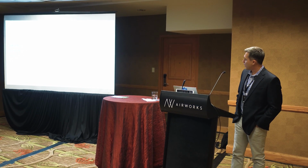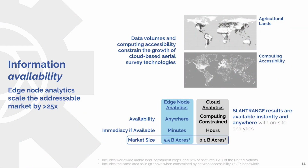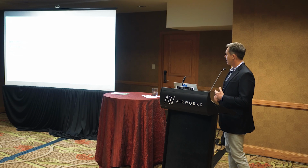We looked at a map of where the world's agricultural lands are, and then put next to it a map of where the world's computing accessibility is. If you look at this at a finer, more granular scale, what you quickly see is that there's no computing power where there's farming. And it kind of makes sense.